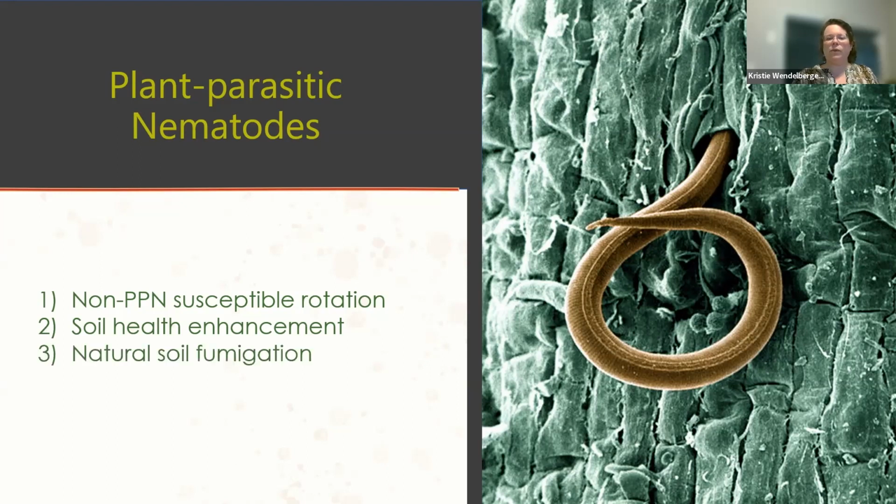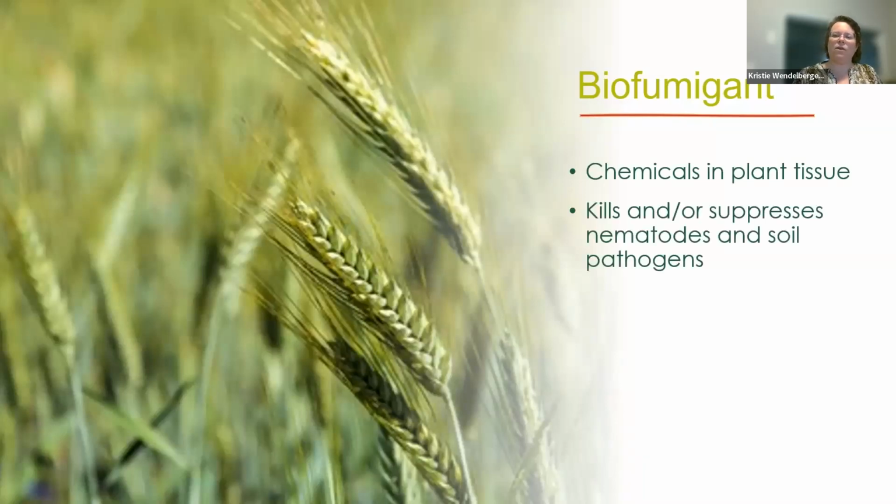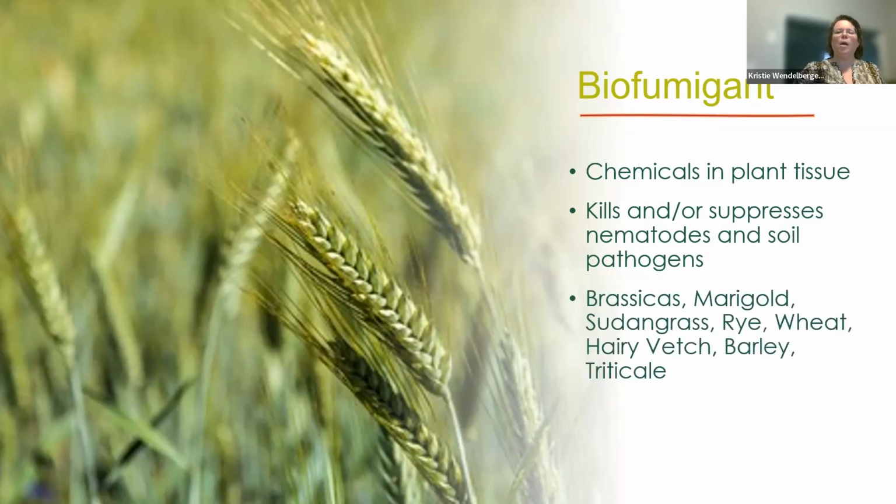They also can be used as a natural fumigant. A biofumigant is a chemical in plant tissue. It kills and/or suppresses nematodes and other soil pathogens, depending on what you're trying to suppress or kill. Brassicas, marigolds, Sudan grass, rye, wheat, hairy vetch, barley, and triticale tend to be good biofumigants.